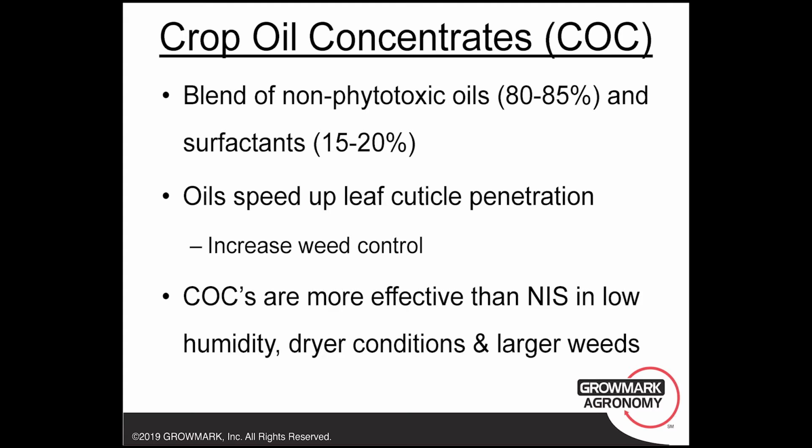It's blue. So what this is actually doing, a crop oil has roughly 85%, and it varies depending on what you're doing, right? But 80 to 85% oil to 15 to 20% surfactant. Now an NIS is going to have higher surfactant than oil, but what this is showing is that product is actually breaking down that waxy cuticle like you would see on a leaf, breaking through that, and that product's actually getting down onto that spray card.